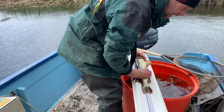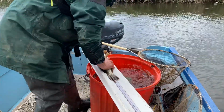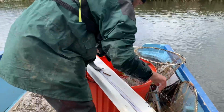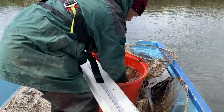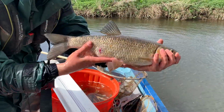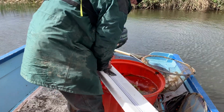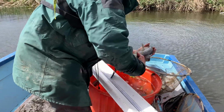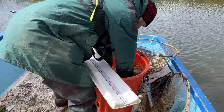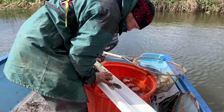Pike, 571. Pike, 565. Chub, 451. Chub, 457. So it's getting in the wars. Predation. Strong fish. Pike, 596.